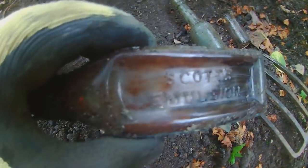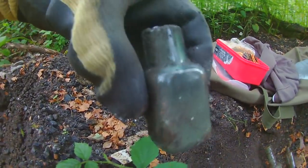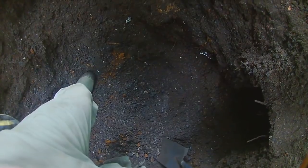Well, a few more bits. Scott's emulsion, a little Castle brand, and a little square snap top. I think I've shown you that thing as well. We're getting there. We're getting there. Down in this ash at the bottom. I must admit now, every part of me is sweating now. Which is nice.